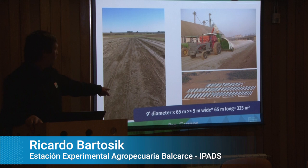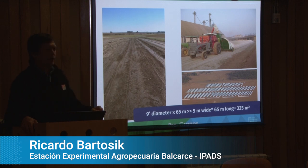For one bag, 9 feet in diameter and 65 meters long, you will require about 325 square meters of land.